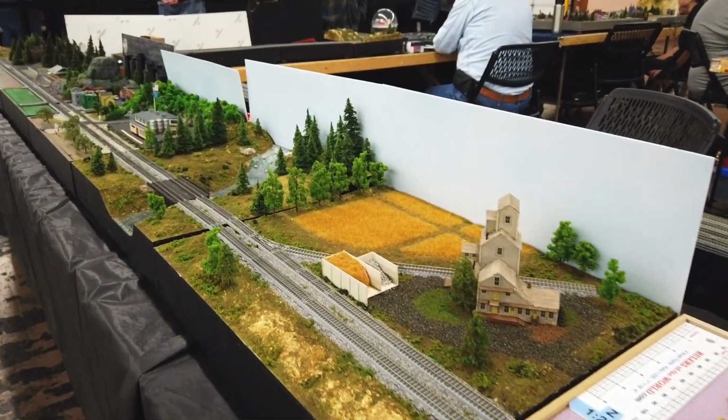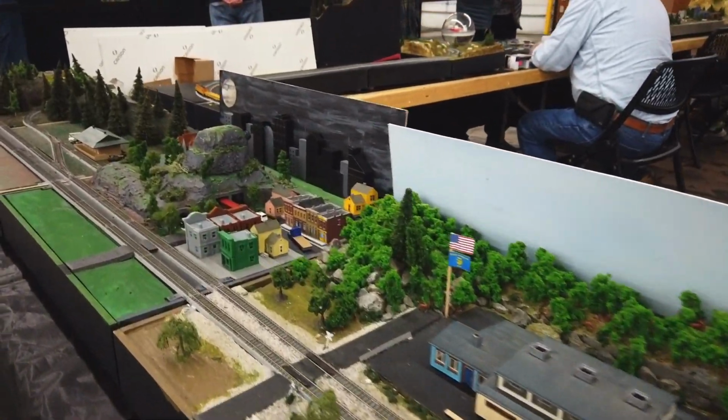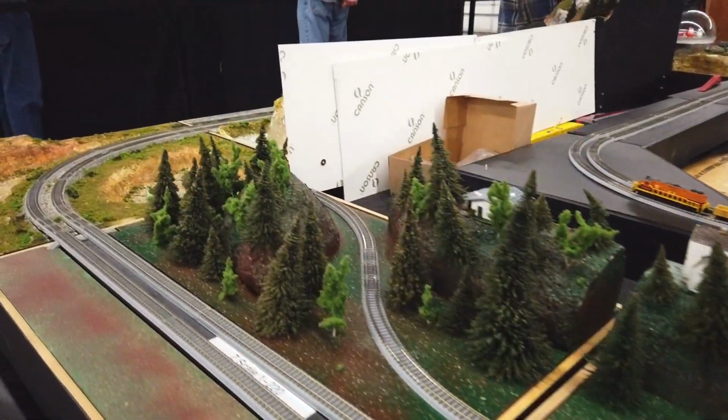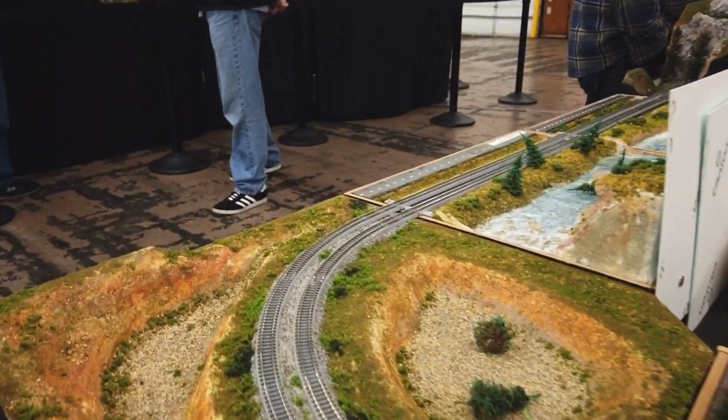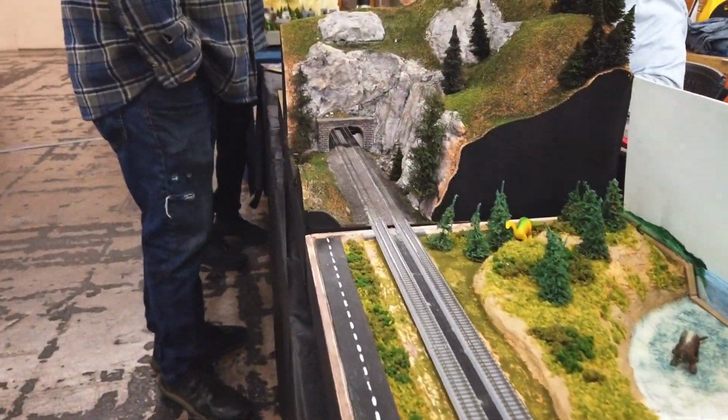Here's a big giant club layout with all kinds of different modules. Look at how they're all connected together. Each module has a different theme. Lots and lots of tracks, enough tracks for trains to pass each other, so that's way cool. You gotta have tunnels. Tunnels are, I think, the coolest part of train layouts.